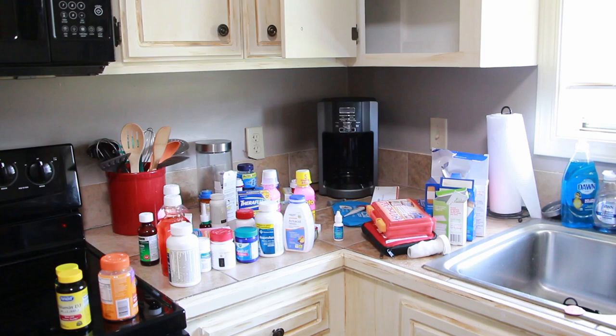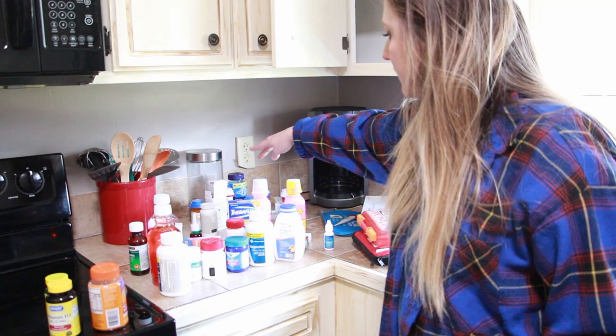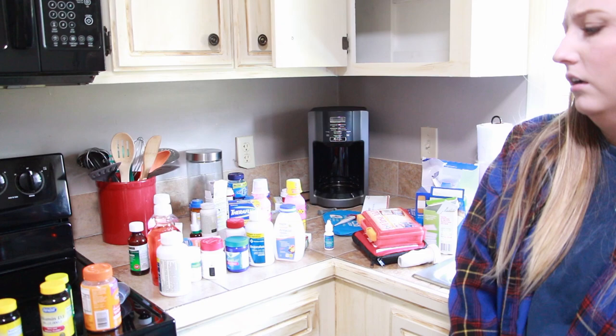So, all this right here is just normal over-the-counter medicine, antibiotics, and a couple pieces of garbage back there. All my vitamins right here. I don't take all of these in one day. Don't freak out. I mean, it's a lot of vitamins, and the only ones I take are these, okay? That's it. That's all I take.